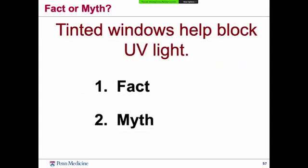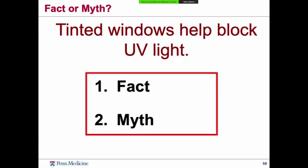Tinted windows help block UV light. So the answer is it depends. For the most part, tinted windows are meant to block visible light, not UV light. Those two are different. But some windows are made to block some UV light. But in general, your best bet is just to assume that they are not protecting you from the light, and you can go ahead and use a moisturizer with sunscreen to protect you even on those long road trips inside.